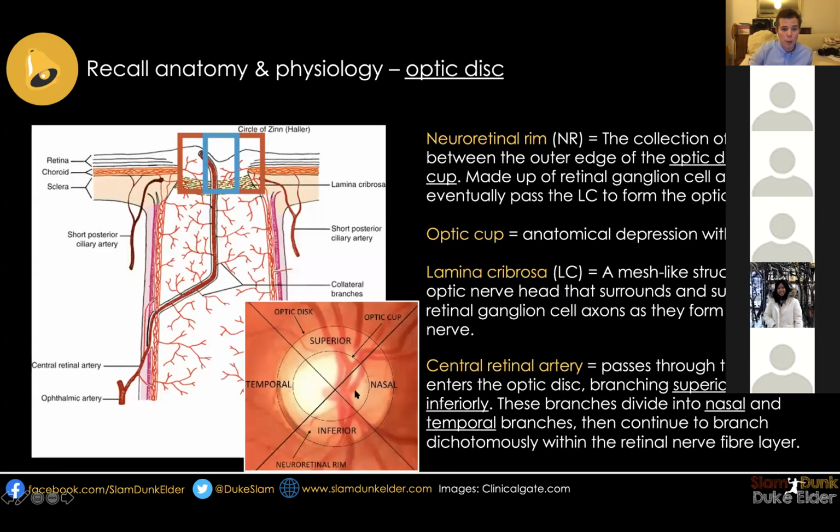Hopefully that's making a bit more sense, but I'll show you some more pretty pictures, okay? You've got to put on your 3D anatomy hats here, unfortunately. So that's why more pictures usually help. But essentially, anything here in blue is the optic cup, okay? It's an anatomical depression with no axons through it, okay? All the axons dive down at around the optic disc area, okay? And the region here in red is known as the neuroretinal rim, okay? There's a lot of terms being thrown around here, but just a few key ones that you need to know about.